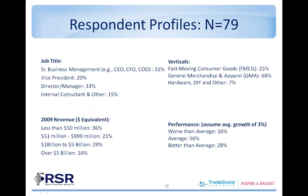Now, just to give you an idea of who we were talking to, these are some quick respondent profiles. I would imagine the report will be available to you after the webinar. This is gone through in detail in the report, but you can get a sense of it here in front of you. The mix between fast-moving consumer goods, general merchandise and apparel, and other retail segments.